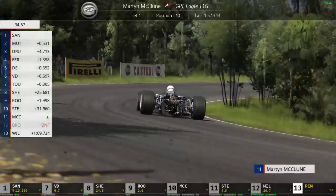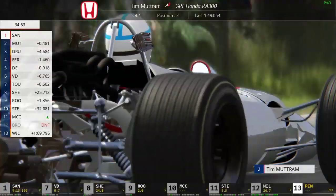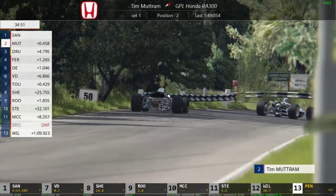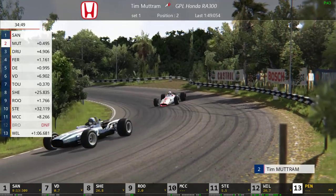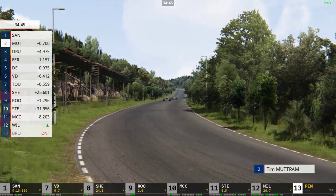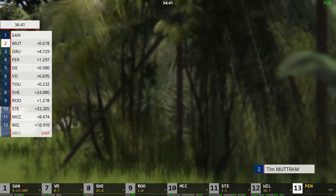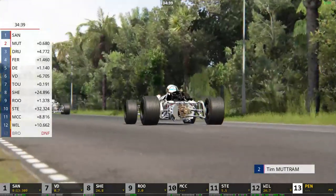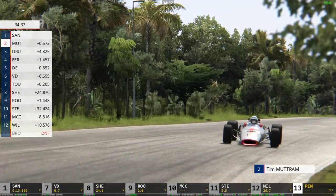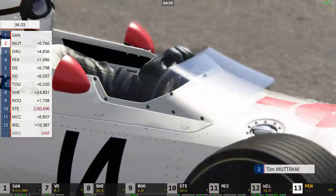Also, I'm afraid we've lost Brown. Oh, that's significant, as I'm afraid Phil Brown, who we just lost from the race, is 2nd in the championship. So a real championship contender, I'm afraid, has dropped out of this race very early on. Significant and unfortunate for Brown, and Tim Muttram will be rubbing his hands with glee about that one.